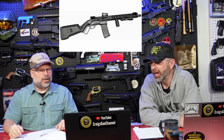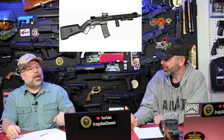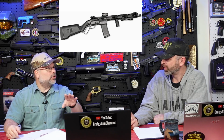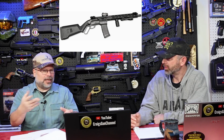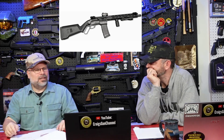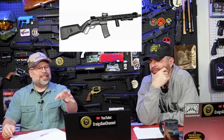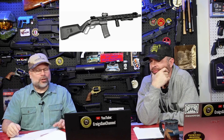Standard, I would assume, magazines that come already factory disabled, right? Well, this will come as a full rifle, so yes, it'll come factory set up, ready to go. But you could slap on really any AR upper that will work on it. You just need to disable the gas. But this engages the regular bolt and stuff that's in there.